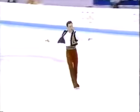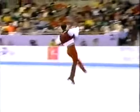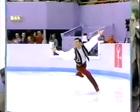2 minutes into his program, he does the last triple jump, triple flip out of connecting steps, and he really fought for this one. He goes up, he's a little bit uncontrollable in the air, and then he found control on the way down.